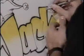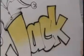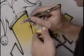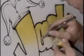Now you can see, as I said, with having that outline and treating it more as a design, look at how I'm coming across the letters and getting a nice fade down. Okay? If you were to go in each letter individually, it would take you a lot longer. You have to spend quite a bit more time on that technique.